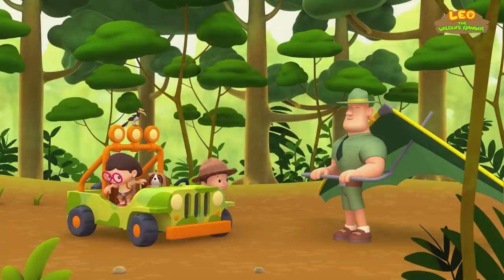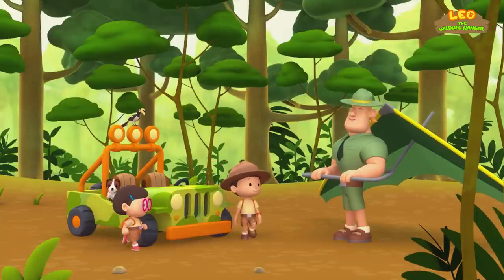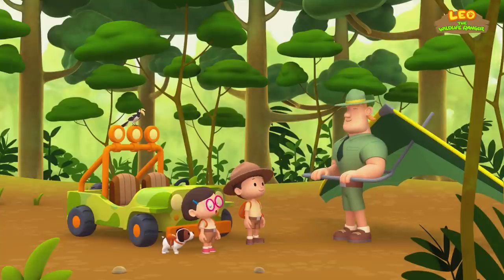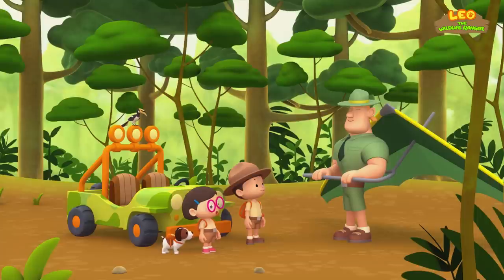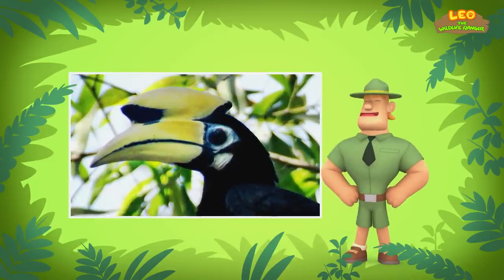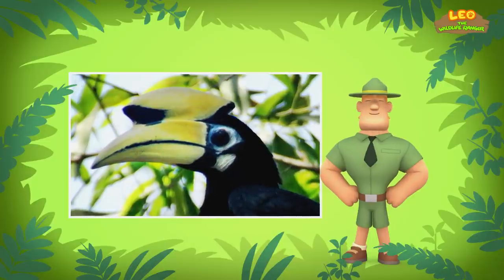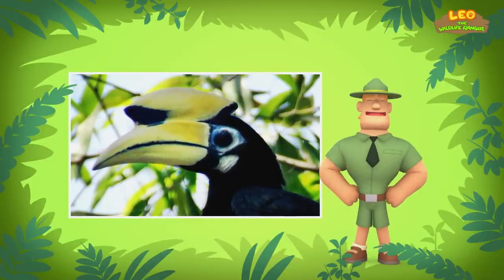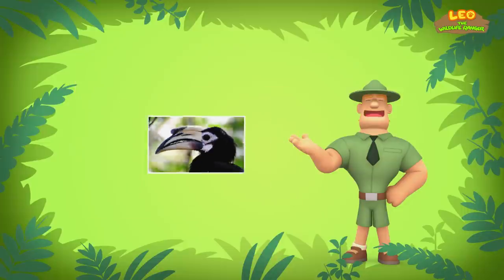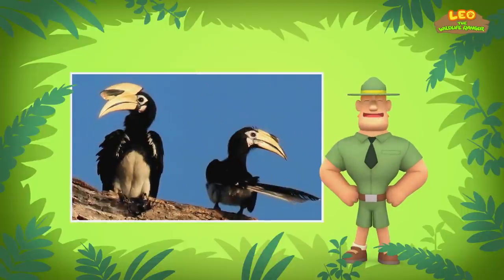Ranger Rocky. Hello, Junior Rangers. I see you have a male Oriental pied hornbill with you today. How can you tell it's a male, Ranger Rocky? Oriental pied hornbills have a yellowish-white knob on the top of their beaks. This knob is called a casque. Female Oriental pied hornbills have much smaller casques, as compared to the larger casques males have on their beaks.